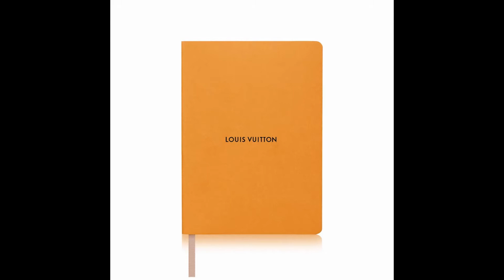It's odd. I feel like the refill is much nicer than the actual notebook itself, which isn't really inspiring to me, but I really like this refill. I was just like, oh my gosh, I'm obsessed with this refill, and it's so cute, and I love the orange and the classic logo.